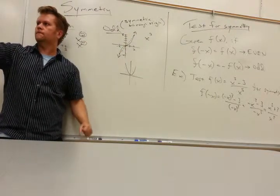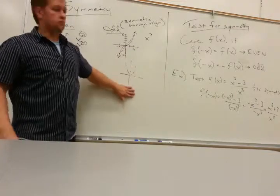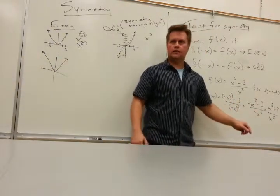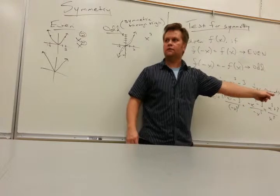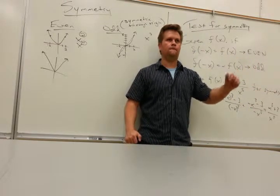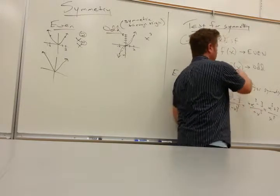Yeah? How did that become positive? The function plus 3? All the negatives cancel. Right? You only negative the x's. All the negatives cancel. Is that cool? Take a negative out of the top. It cancels with the negative on the bottom, so everything's positive at the end. Is that cool? Good. Be real careful. I can't just cancel these two and go, no.